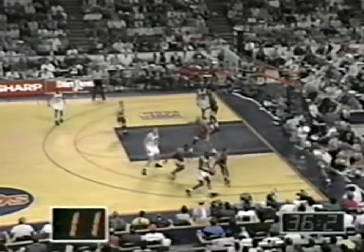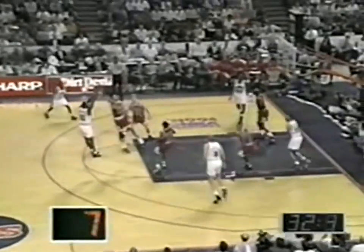And then comes around the screen. Gives it back. Kempton blocked by Scotty. Here comes Pitt. Wilkins trying to catch it. Scotty missed it. Rebound fought for. Horace gets it out. Bounce comes into Wilkins. Shot clock at 7. Wilkins fade away. Top of the circle. Top jumper.